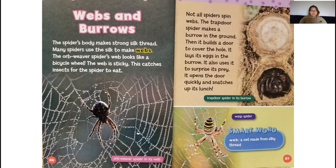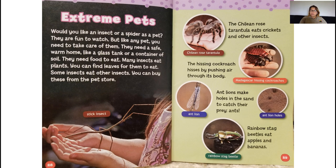We also talked about extreme pets. Some pets that people have that are sometimes insects, sometimes spiders, boys and girls. So that is pretty unique that some people would like to have these kinds of pets at home. And we have to take care of them just like any other pet, boys and girls. We care for whatever pets we have at home. So I just wanted to review those things with you, boys and girls. And I hope you've enjoyed this book of spiders and insects.